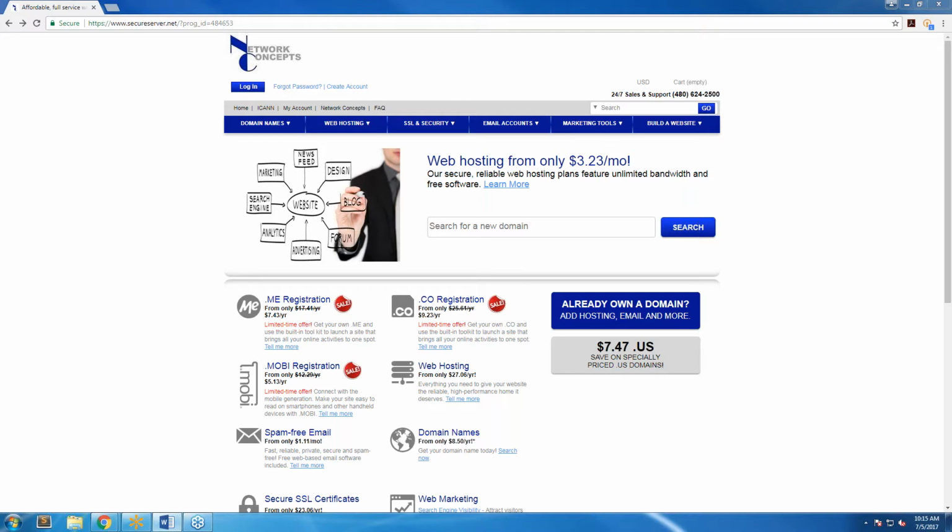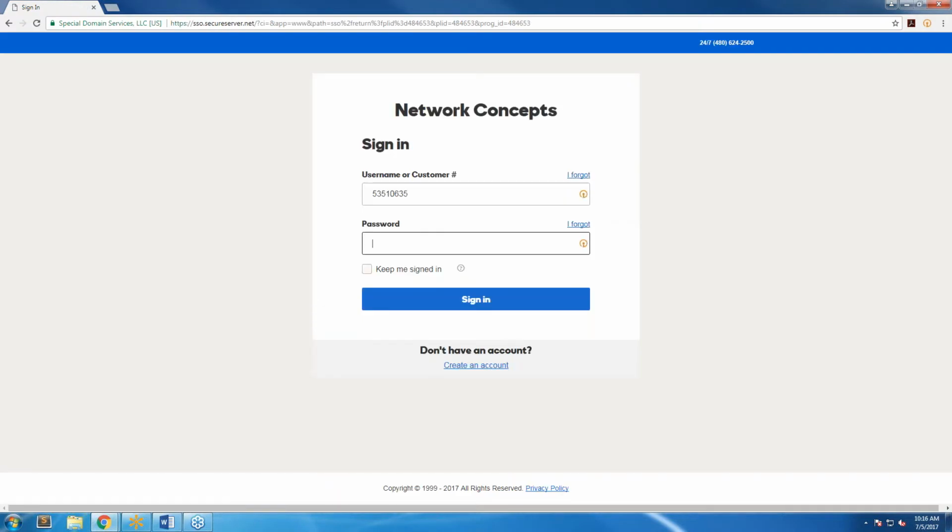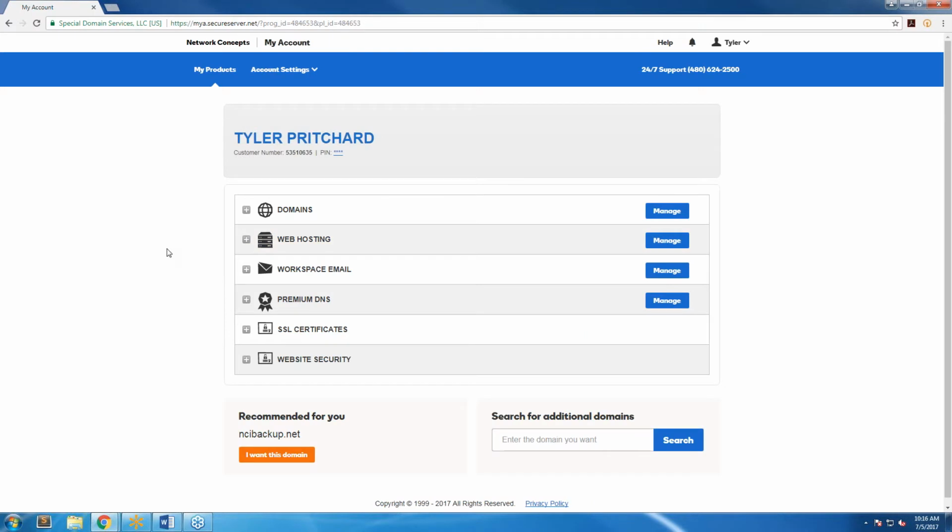So as you can see right here, we're going to our hosting provider. I've chosen ncihosting.com. We provide this as a convenience to you if you want to make a website. We're going to log into our hosting. So we click that login button right there. I'm going to enter the password. My username is already filled in. So as you can see, I'm logged into Network Concepts web hosting right here. I'm going to manage our hosting.